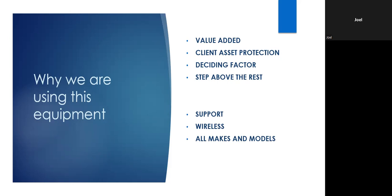Also, we get called for client asset protection. Somebody calls and says, "Hey, I heard you have this machine. Will you come hook it up?" And you will. The third thing, the deciding factor, is when somebody is choosing between two surveyors, you have the bonus of having this computer. Those are all the reasons we decided on this piece of equipment. We're always trying to be a step above the rest in training and equipment.